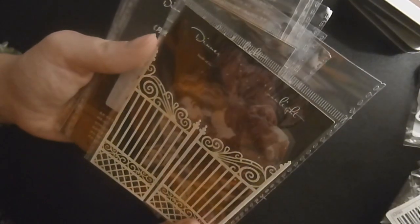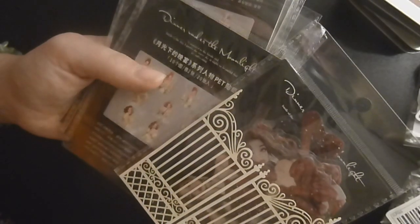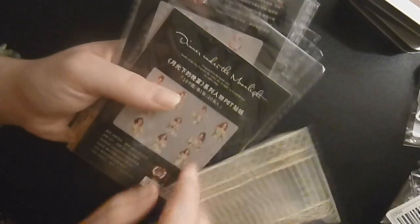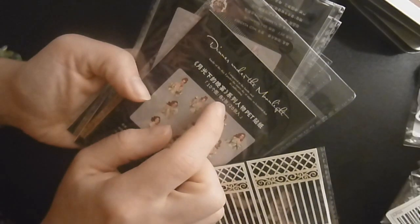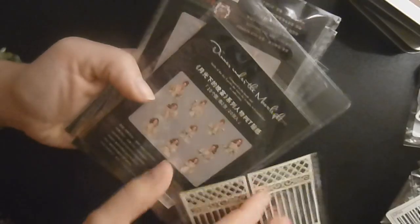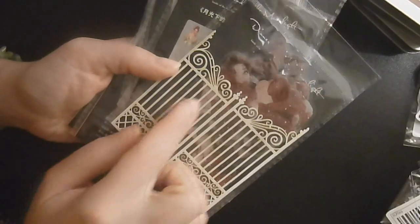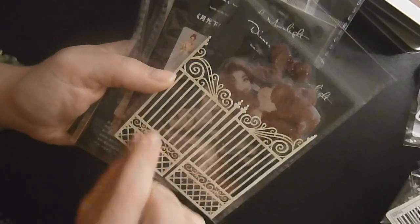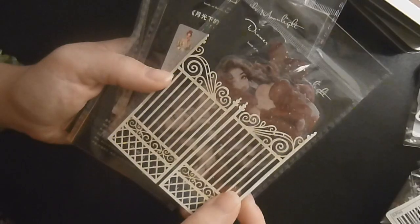These, I don't know what they're really called. Dinner Under the Moonlight. And you get 10 variants, 2 of each variant, 20 in total. But yeah, I quite like the packaging on these. They're quite dramatic, and you know, it's just a little extra.